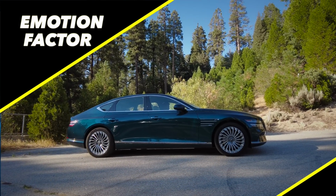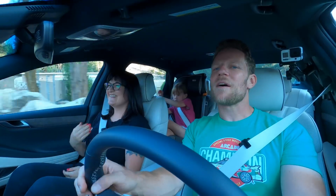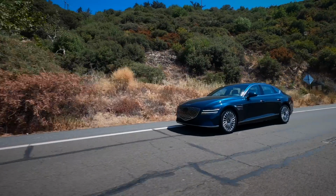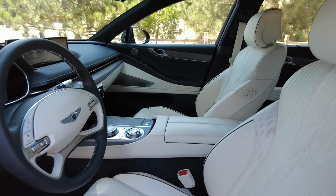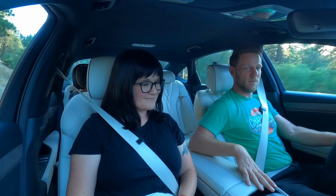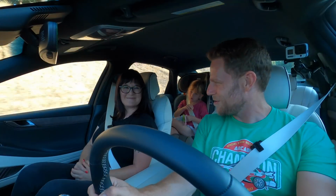So, what's the emotion factor here? Elegance, luxury, smugness. Yeah, that feeling like, oh, I don't have to go to that gas station that we're passing. See ya! Prompt acceleration and not having to go to the gas station, charging up at home, all that convenient stuff. Couple that with the indulgences of what is very much a top-tier G80 trim. It really is a kind of an indulgent and delightful package.